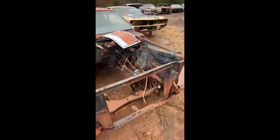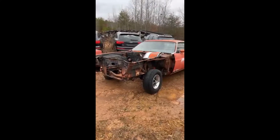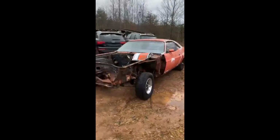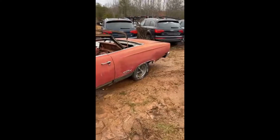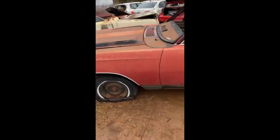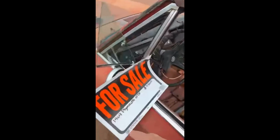So $9,000. You got a fender tag with it. Oh, man. I'm just sitting here wishing that I had the time, money, and space, or a big enough YouTube channel to be able to afford this. It would be interesting if someone with some super deep pockets came in here and said, I want them all. How much? You know there's a guy out there, too, that probably could.